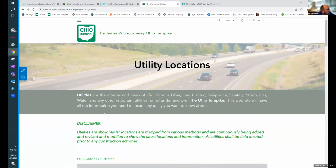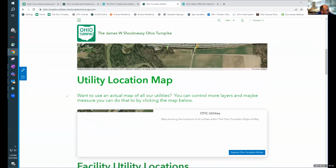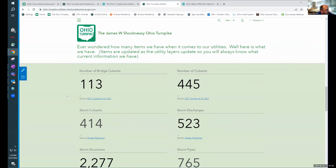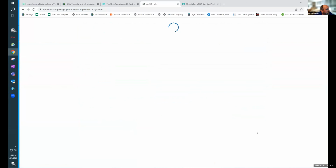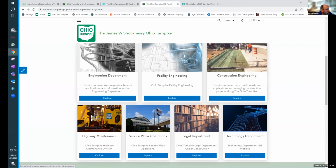Again, we like the idea that we can focus everything, going into utilities, and you can see the map focused just on utilities. We have different areas where you can pull up those georeferenced plans and get into the statistics like we said. We link them back, so you can always bounce around, go back into the portal, and find out whatever areas you want to look at.